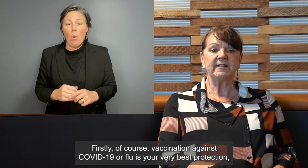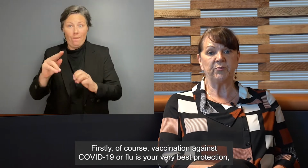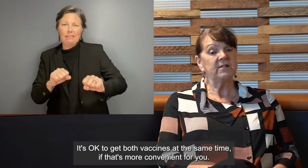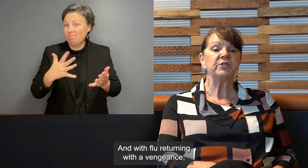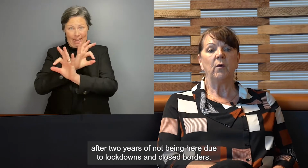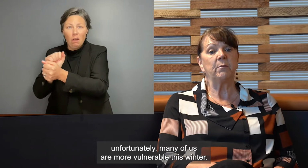Firstly, of course, vaccination against COVID-19 or flu is your very best protection against these diseases. It's okay to get both vaccines at the same time if that's more convenient for you. And with flu returning with a vengeance after 2 years of not being here due to lockdowns and closed borders, unfortunately, many of us are more vulnerable this winter.